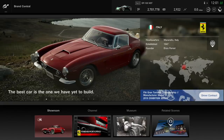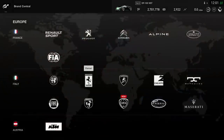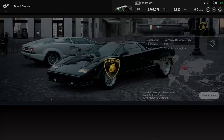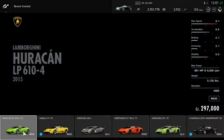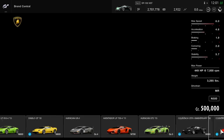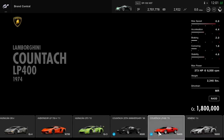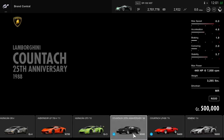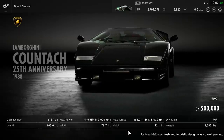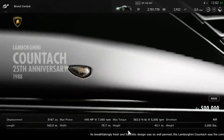We're going to take a look at some of the newer cars for today in the update, including the Lamborghini Countach, man, 25th anniversary. I don't know too much about the 25th anniversary version of this because I know that it was added in earlier in the game. There's the 25th. Oh, we drove the LP400. That's right. Okay, so that was the 74. This is the 1988 25th anniversary here. 149 horsepower, 363 foot-pounds of torque.